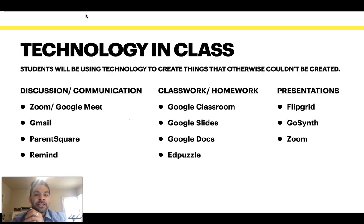The technology you can expect your students to be using in class. For discussions and communication, we're going to be using things like obviously Zoom, Google Meet, Gmail, Parent Square, and Remind. Okay. When it comes to classwork and homework, we're using Google Classroom, Google Slides, Google Docs, and Edpuzzle. And when we're talking about students giving their presentations in this new distance learning world, we're looking at Flipgrid, GoSynth, and possibly Zoom.